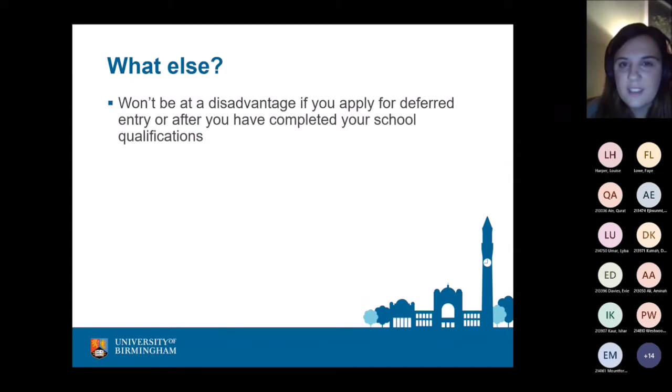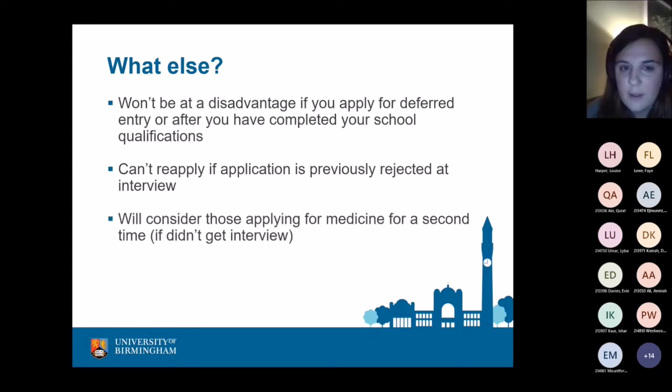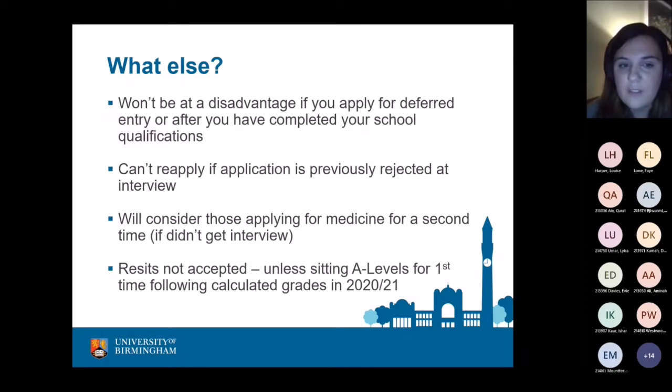You won't be at a disadvantage if you apply for deferred entry or after you have completed your school qualifications. You can't reapply if your application was previously rejected at interview, but they will consider those applying for medicine for a second time round if you didn't get through to the interview stage. And resits aren't accepted. However, for those taking their exams for the first time following their calculated grades in 2020 and 2021, they will accept that as the first take of your exam.